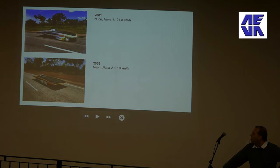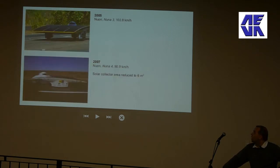We had some regulation changes that allowed different sorts of cells, and in 2005, Nuon came in with some gallium arsenide cells. They were space grade, they came out of the Mars rover program, kind of left over from that. 102.8 kilometres an hour average speed, right? So that's driving from 8 in the morning till 5 in the evening with a couple of stops. The cars have a stop every 300 or 400 kilometres for half an hour. But yeah, the average on-road speed was 102.8.